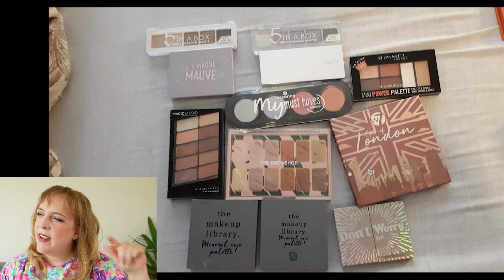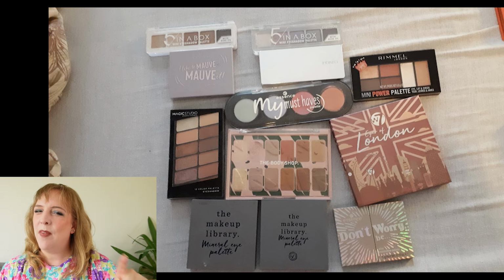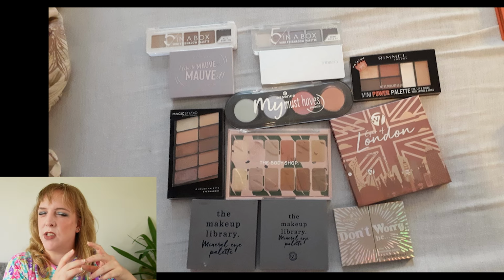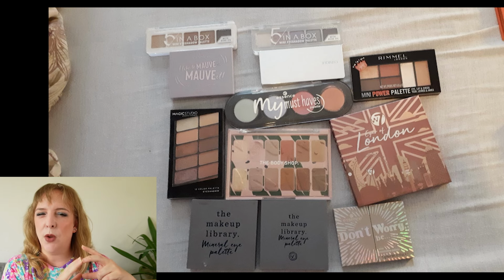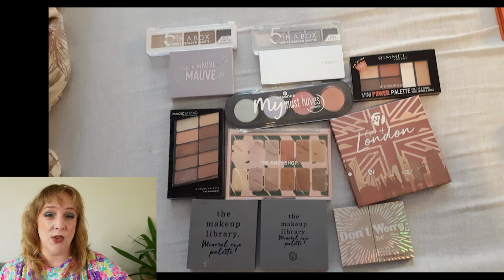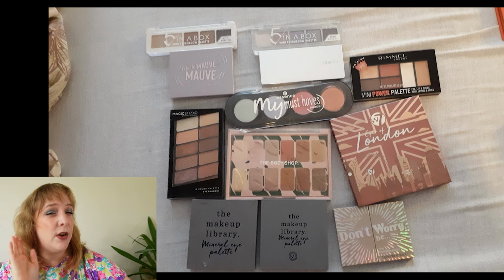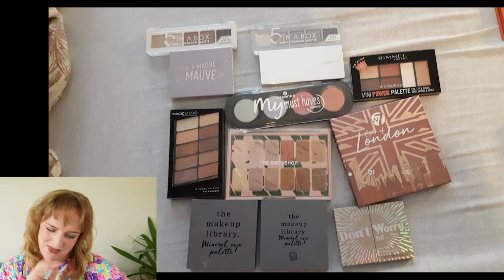W7. I think I had a palette from them at some point in time. I know I had their dupe for the Film Star Bronze and Glow, though. I think it was called the Hollywood Bronze and Glow, and I used to love that thing to pieces. It was one of my favorite bronzers. I hit pan on that thing. W7 does some good makeup, but they're very focused on doing dupes, which I don't love.